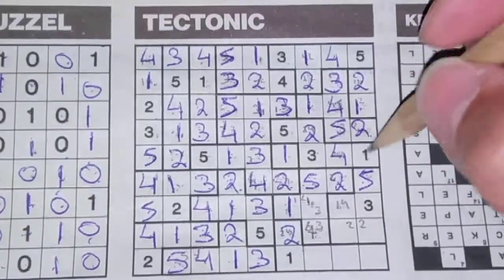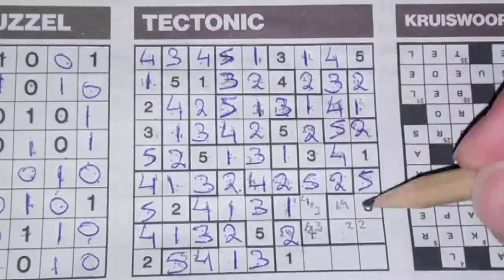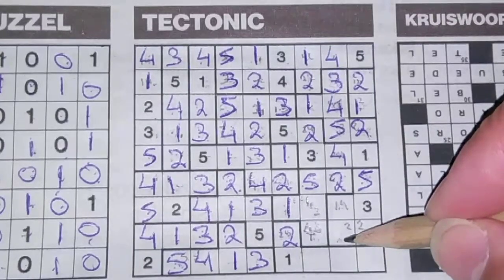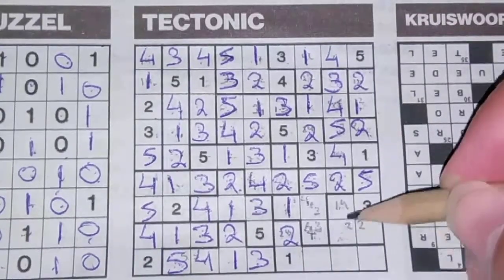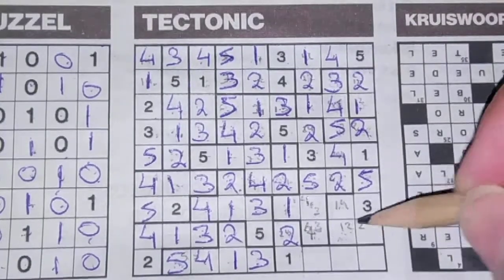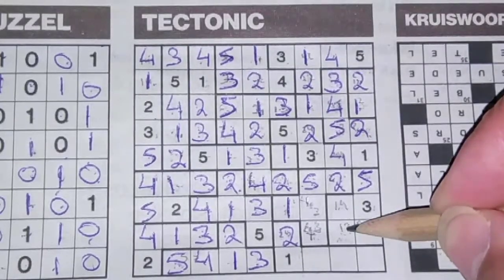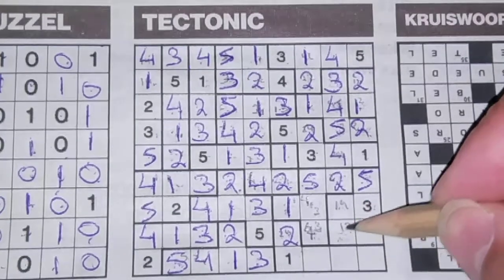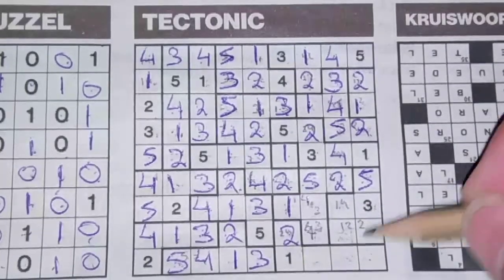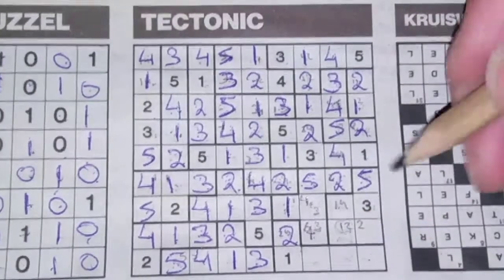Suppose I need to know what number this is. Could be a 1, could be a 2, cannot be a 3, we have a 3 here, cannot be a 4, otherwise I need a 4 in one of those 3 boxes, and cannot be a 5, we have a 5 there, so it's the 1 or the 2.